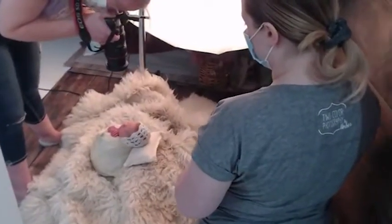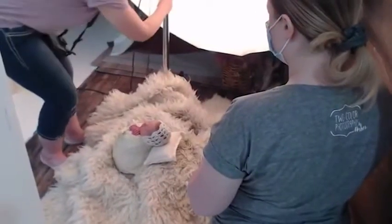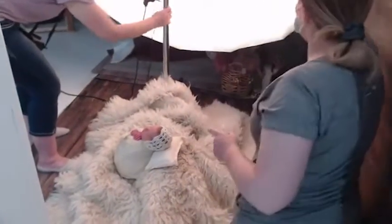And then a close-up. And trim her a little bit. We've got an issue with my lighting and we bumped this, I think.